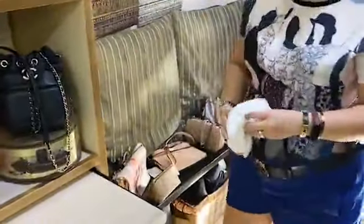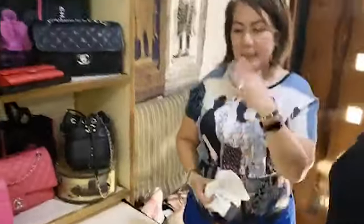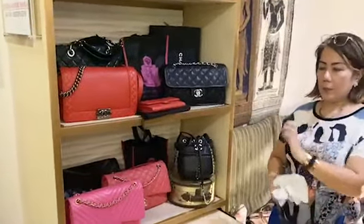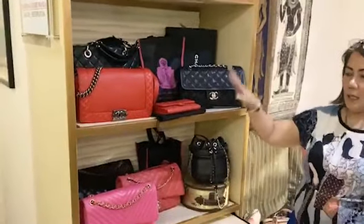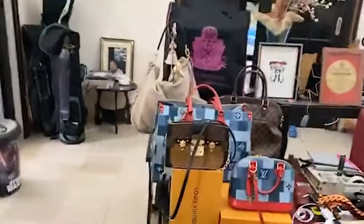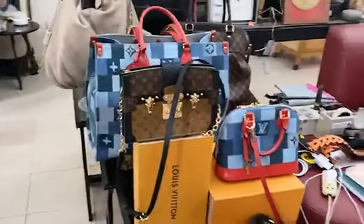Post ko ulit yan on my DLM's page. So moving forward, we have what I call the Trinity, Chanel, LV, and last of course, but not the least, our favorite of course is Hermes.